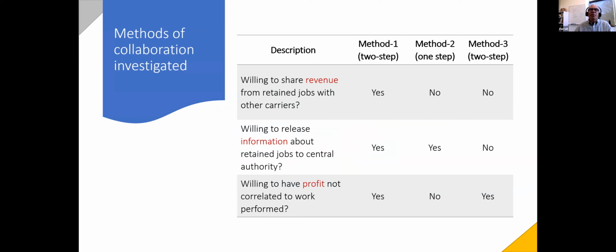Now, there are three methods, and once you get this straight, then the first two research studies are going to be pretty clear. The three key differences between the three methods that we looked at all pertain to what each carrier is willing to do. And remember, the question we're asking is, how in the world can you convince carriers to collaborate with people that they normally compete with? And so the first dimension is, are you willing to share revenue from the retained jobs? That is, if you give the jobs up to the central authority, will you share the revenue that comes from serving those customers?